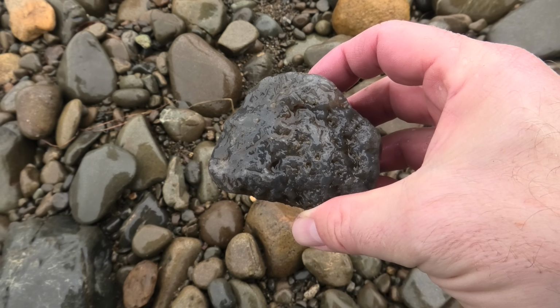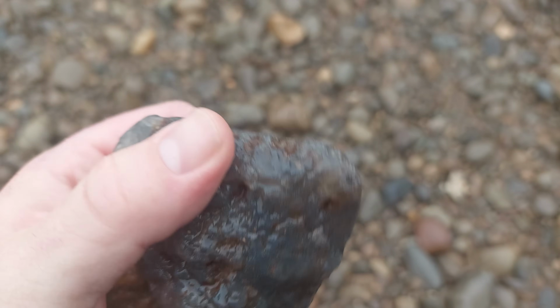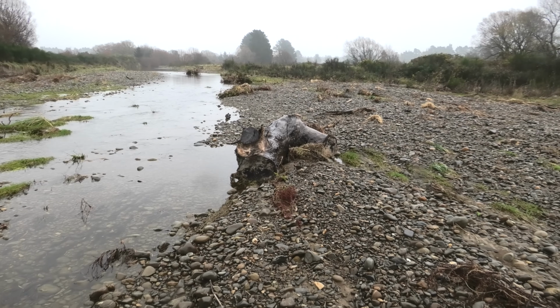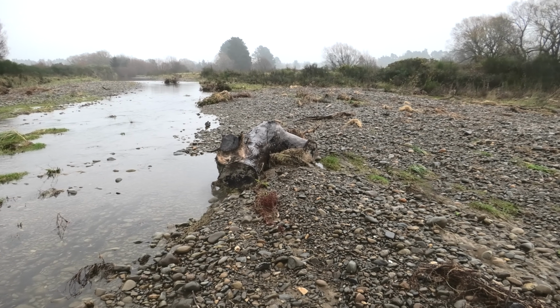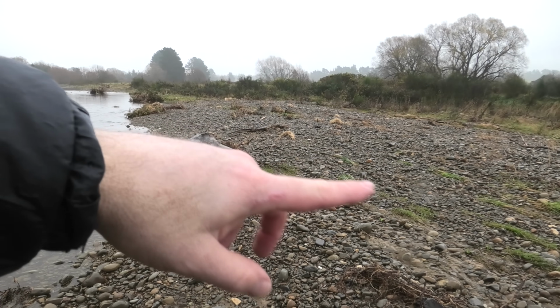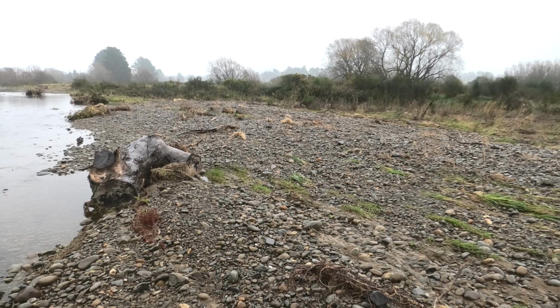Yeah, it's not a bad nodule. Don't see anything terribly exciting though, but yeah, it's not a bad one. The rain's definitely settling in now. But you can see this is all newly exposed gravel here. The recent rains, about a week or two ago.